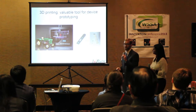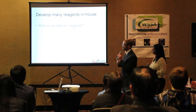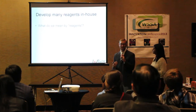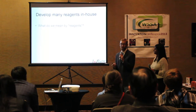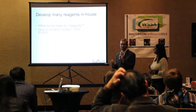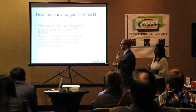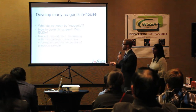And the last thing I wanted to mention briefly, and this applies to both ELISAs and RAPIDs, and may not be so obvious to younger students, is the criticality of how good your reagents are. How do people typically screen? They typically develop their reagents, their antibodies, with ELISAs. The recent innovation we've been using in-house is a microarray. This is a sample of a microarray that I've run for screening our antibodies.